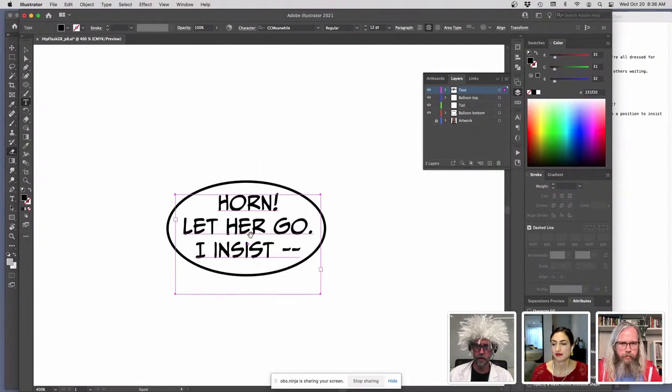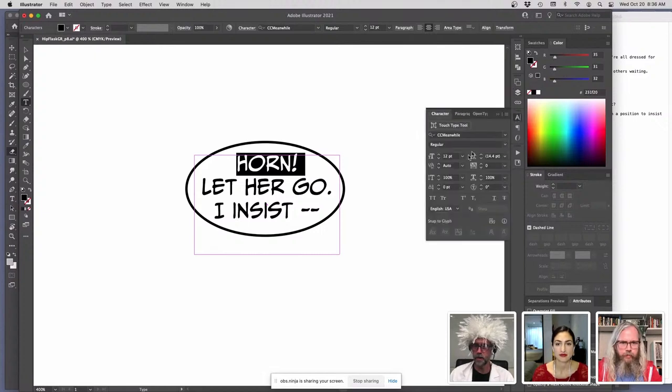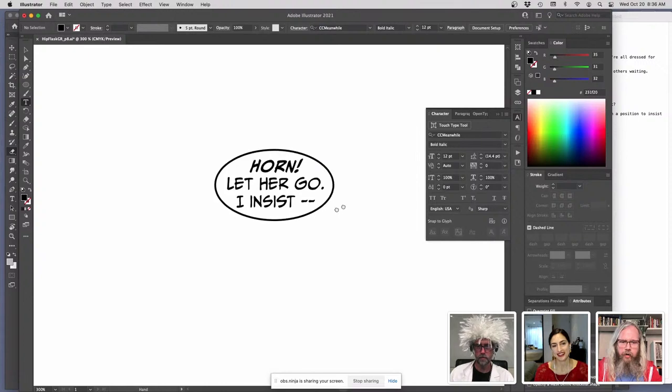The other thing I forgot to do here is to bold. I'm going to emphasize some words here. I'll go back to my text palette and we'll make "horn" louder. And to do that, we'll put it in bold italic. So loud. So there we go.